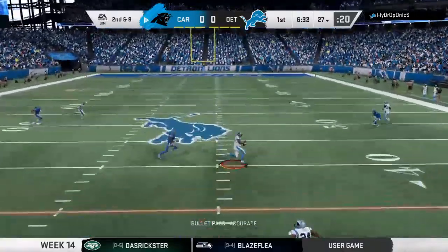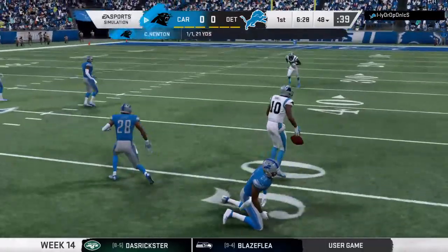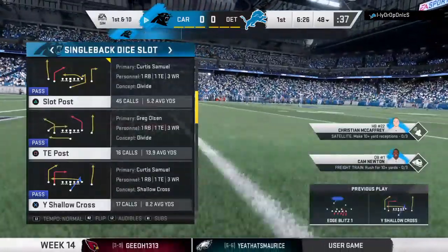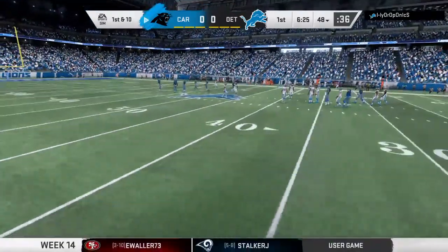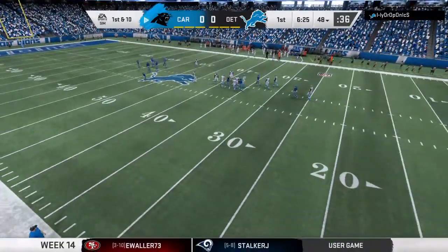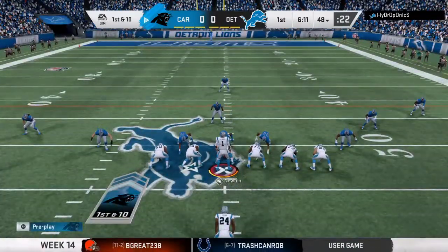Newton now to throw. This one complete to Curtis Samuel. And they work this well upfield across the 45. A gain there of 21 yards. I think it all came together there. In-breaking route, drove it with excellent pace. Money throw right there to move the sticks.